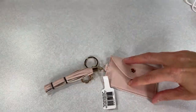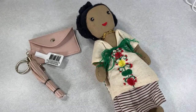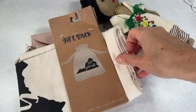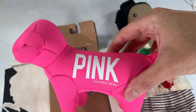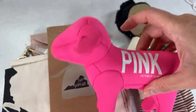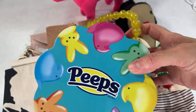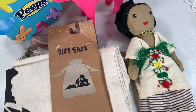Let me see what else I have. This is available for $2. This doll is available for $2. This is a little gift sack, and it says Virginia on it. It's available for $2. I have this Victoria's Secret pink dog available for $2. Don't even see those anymore. This little Peeps tin, this was sent to me from Peeps, available for $2. Cute little tin. This is what it looks like on the sides. It's plaid. Again, everything on the table is available for $2.